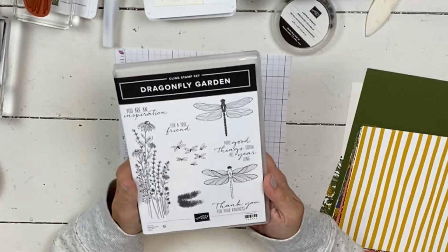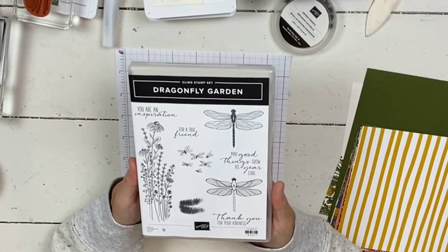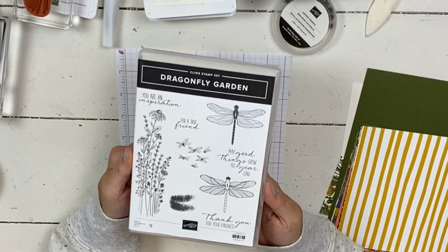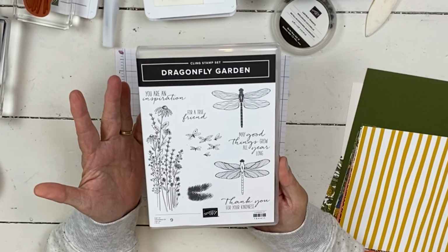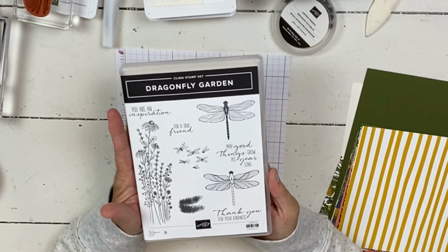I like that we have another holiday still to come. But when you get something new and shiny and pretty, even though it's kind of summery, I pulled it out because actually I've had it sitting for a few days, but I've been so super busy I haven't gotten a chance to play with it.